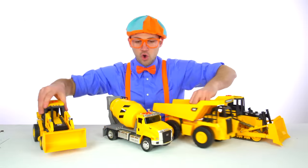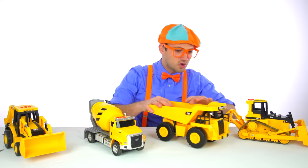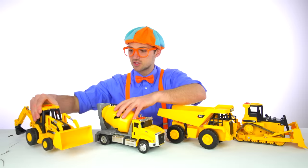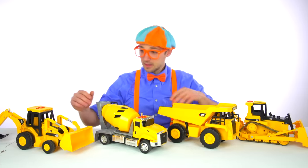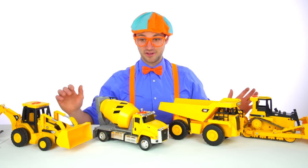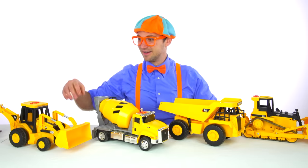Whoa! Look at these construction vehicles! Wow! Look at all of them! All four of these construction vehicles are about the same color. They all have black on them. They all have this yellowish orange color that we'll just call yellow.